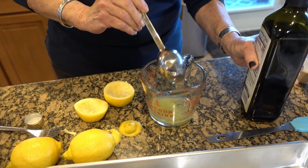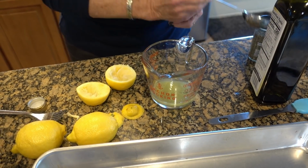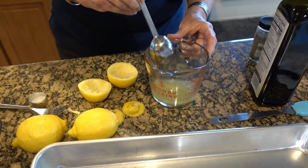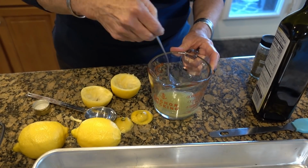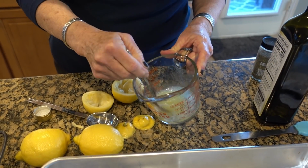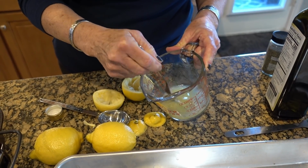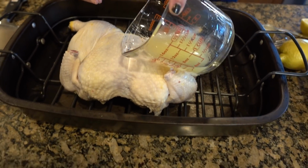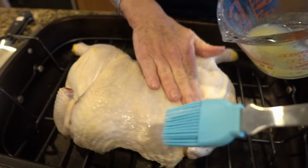So that's 2 tablespoons of avocado oil. We're going to mix that up and just paint it on the chicken. Consider it like suntan lotion on the beach. And this again will go into the gravy at the bottom.